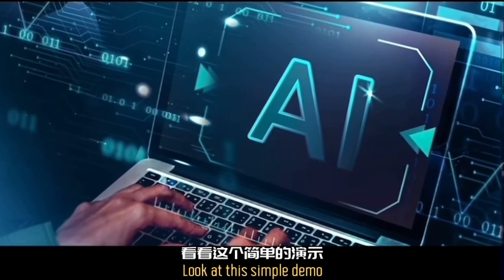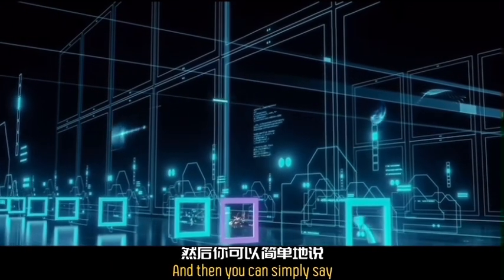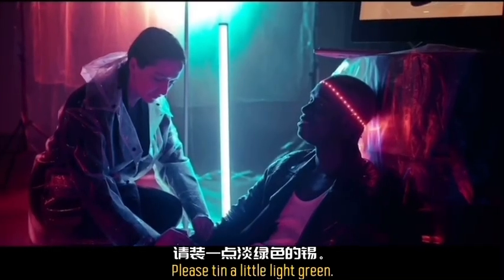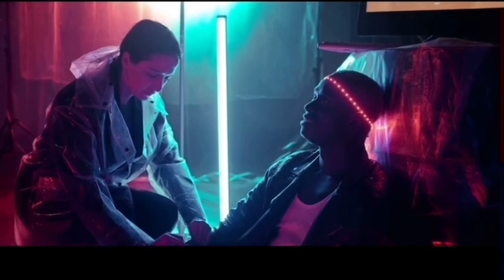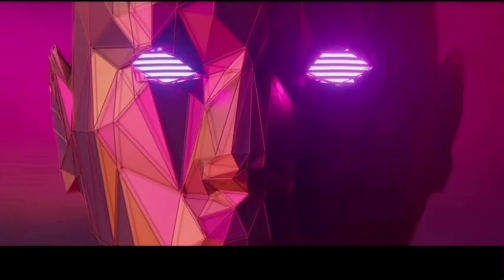Look at this simple demo where they switch it to code interpreter, upload an image, because GPT-4 will be able to do that soon, right? And then you can simply say, can you make it 4 times smaller? And ChatGPT can do it because it has a code interpreter now. Please tint it a little light green. Done. Now use OpenCV to select foreground only, and it cuts it out.